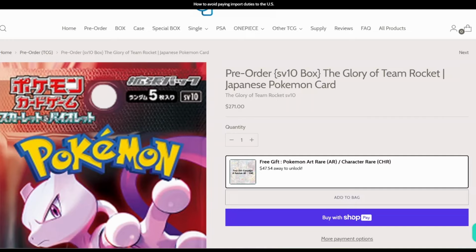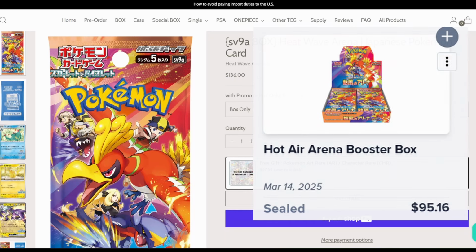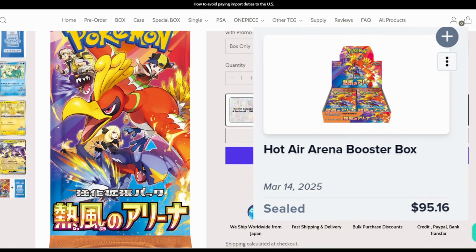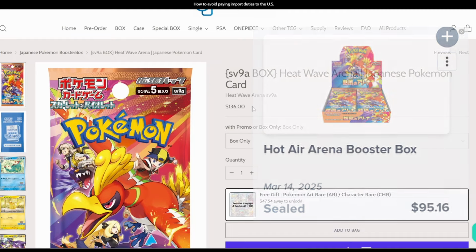Because honestly, at the moment, it's not just the English market that is going very crazy in terms of price. Even the Japanese sets, especially the newer few sets, the price is going everywhere. So for example, the latest set, Heatwave Arena, at the moment is still going close to $136. I believe this is Singapore dollar. I think they converted to Singapore dollar. I'm not too sure. But at the moment, it's about this price. If you can get it in the US, it's probably about $110, $120. It is still very, very expensive.